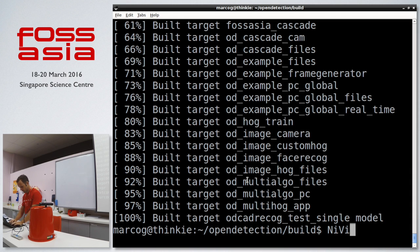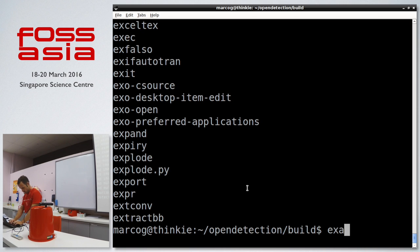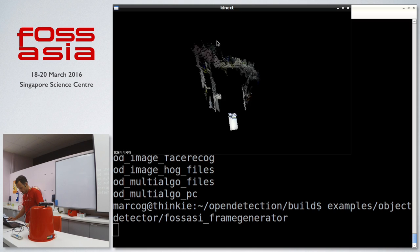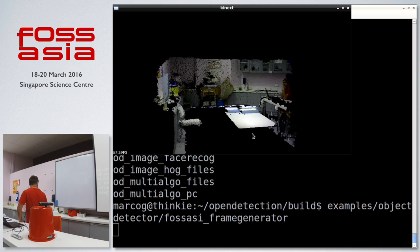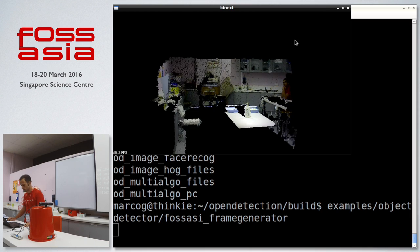For that, I can actually use the visualizer that we created before. But examples, detection, FOSSASIA, frame generator. I'm gonna just check how it looks. And what this does is I'm gonna get the image here. I'm gonna look for the dominant plane. That's what this detector is doing, which is gonna be probably this one. And I'm gonna put some stuff there. So I don't know, like this. It's not gonna be correct because I'm using CAD models as training data. So yeah, I'll show you how it looks very fast.